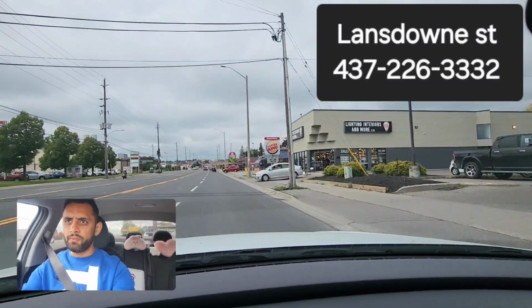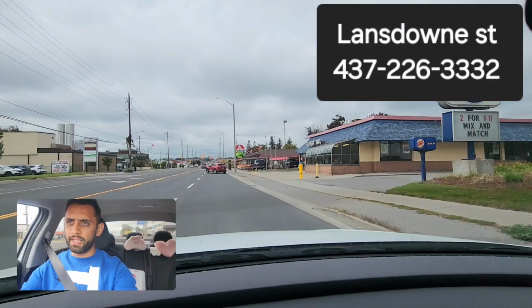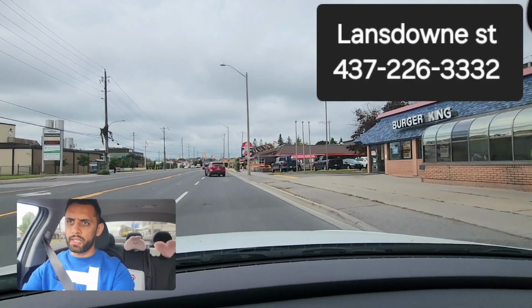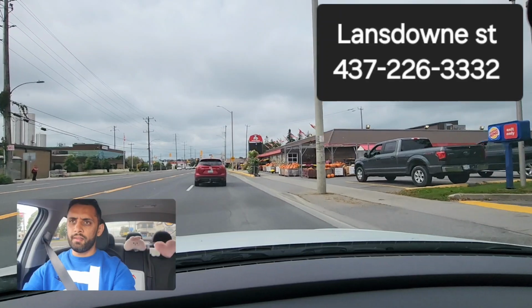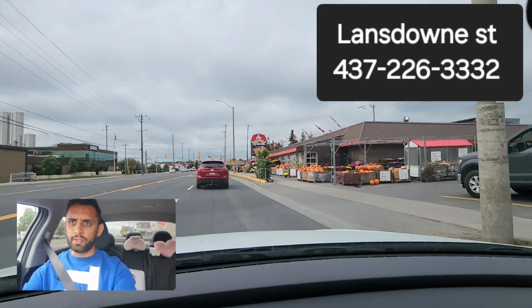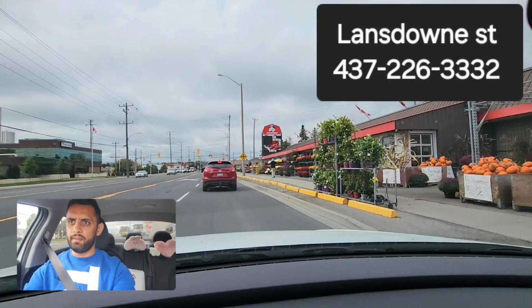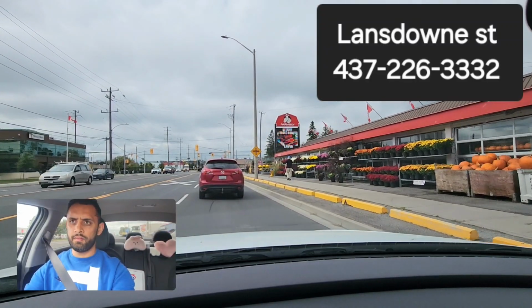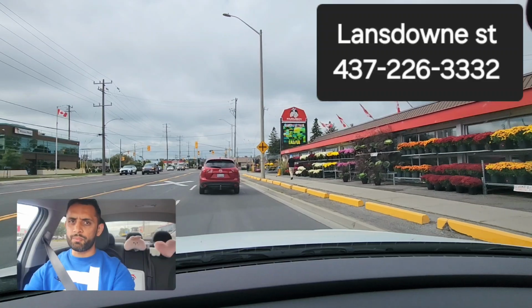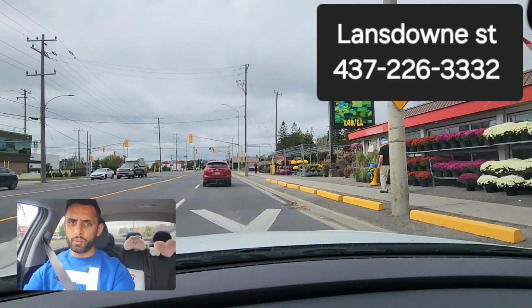So the speed limit is 50 here. The examiner might ask you to do a lane change to the left and then come back to the right lane. So do it only when it's safe to do so. Every 5 to 8 seconds, you have to look into your rear view mirror. If somebody is moving slow in front of you, stay away from them. Don't follow them too close.